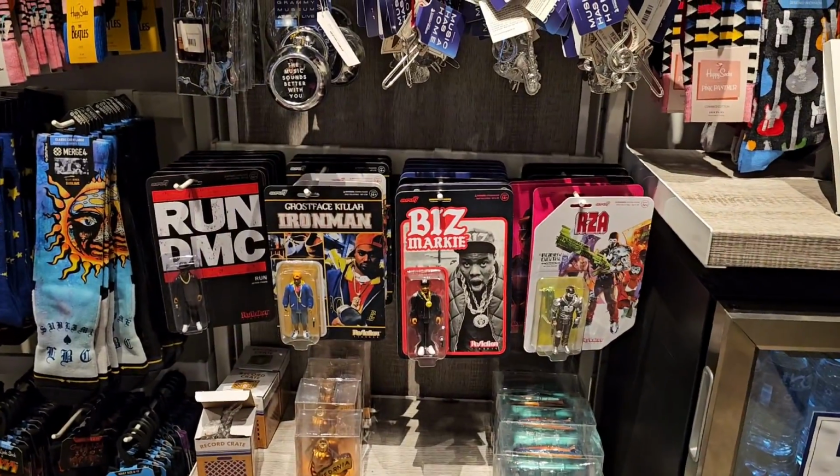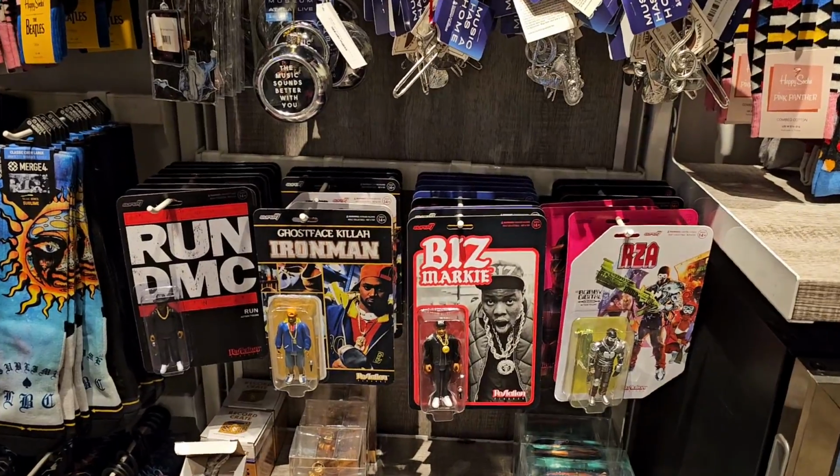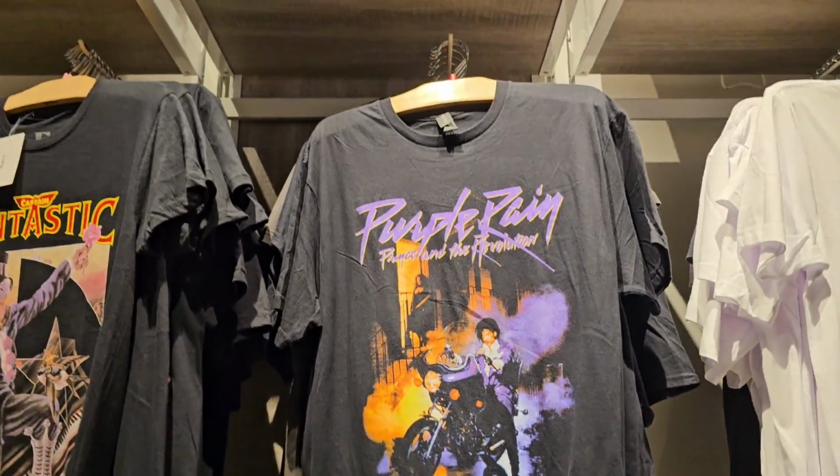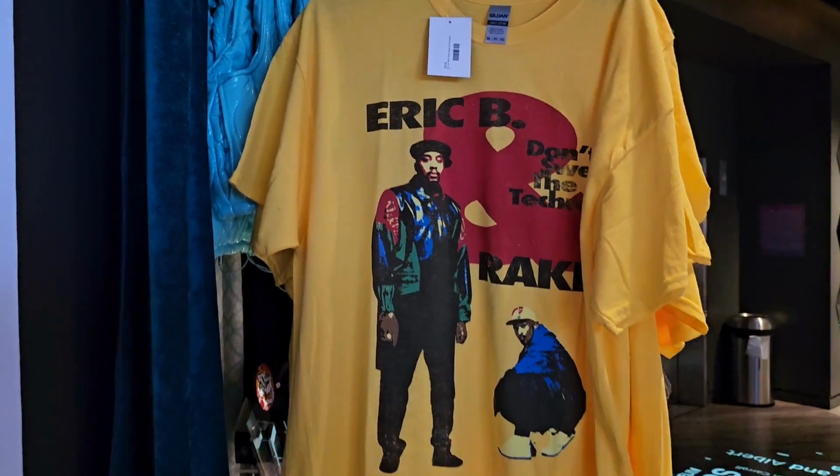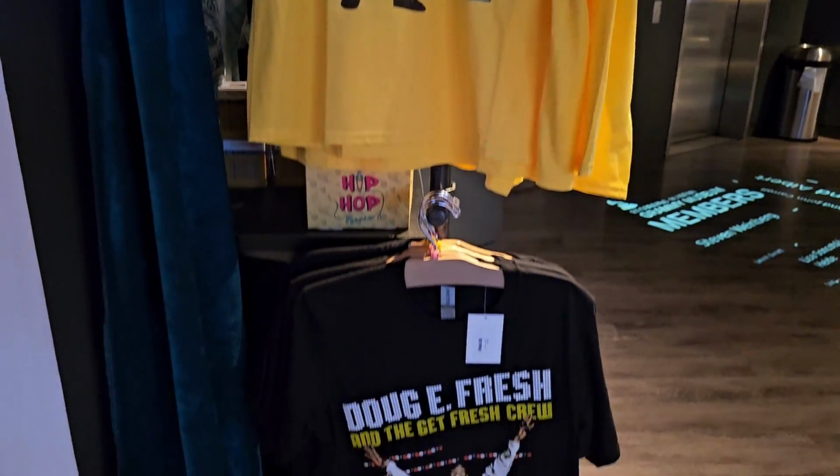All right, they just announced that they're closing the store, so we gotta make our way out. Thought I would show a couple of more cool things. I guess that might stop me from buying stuff. I wanted to grab this shirt, but we waited too long.